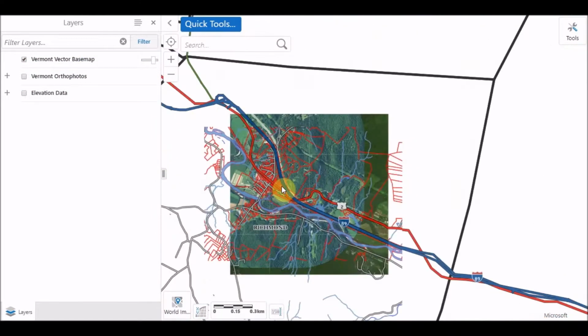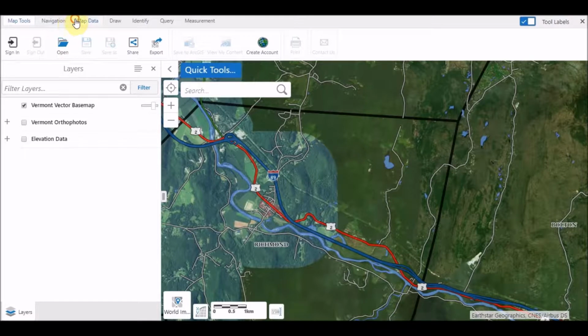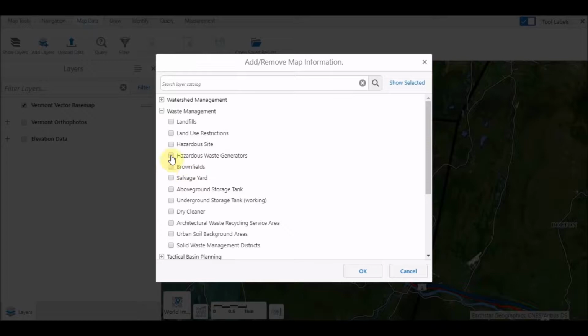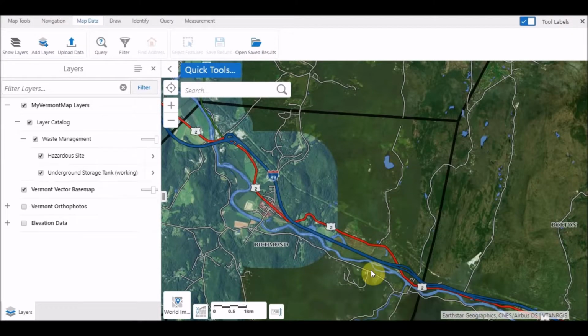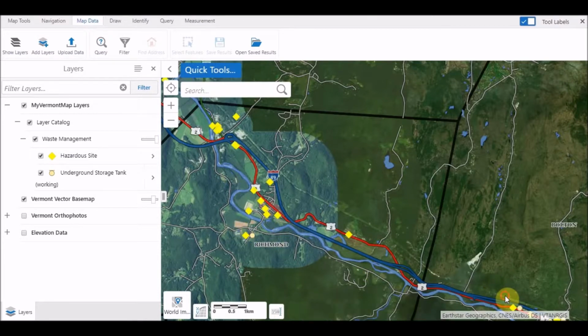And why is that? Well, not everyone needs all of the layers all of the time. Maybe people are just interested in adding the data that they're looking for. And in that case, in the toolbar, if I go to map data, what I'm going to get is this add layers button. And what this is going to do is allow me to add data one layer at a time. So if I'm just looking for hazardous waste sites and underground storage tanks, click OK. That's all that's going to get added to the map. Nothing else, nothing more. Now we just have our map.